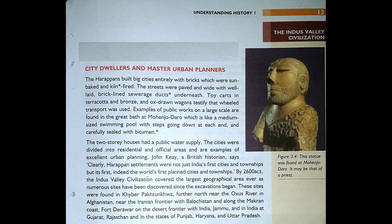The two-story houses had a public water supply. The cities were divided into residential and official areas and are examples of excellent urban planning. John Key, a British historian, says clearly Harappan settlements were not just India's first cities and townships, but its first, indeed the world's first planned cities and townships.